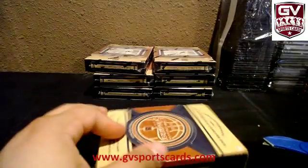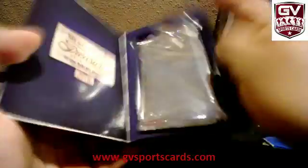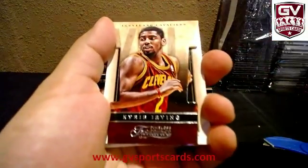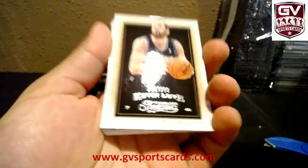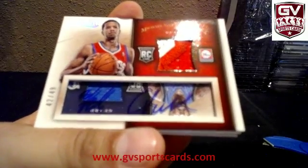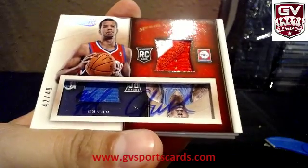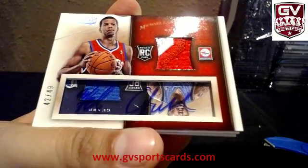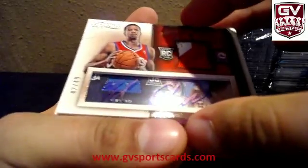All right, next box. Good luck. All right, we got for the Cavs, Kyrie Irving, puzzle piece. Yeah, next, we got $2.99, Kevin Love for the Timberwolves. First hit, patch autograph. We got Michael Carter-Williams for the 76ers. That is Card Shark. Wow, nice. 42 of 49. Two-color patch autograph, 76ers, Michael Carter-Williams.